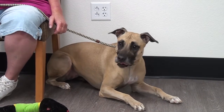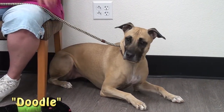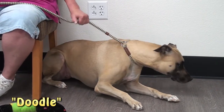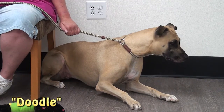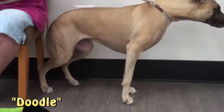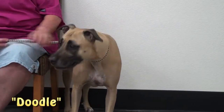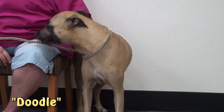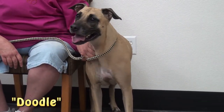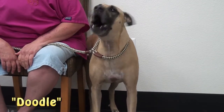And this is Oodles of Doodles. This is Doodle. People wonder how these animals get their names. Well, lately we've been getting so many animals in that we have to just pop up names and give these animals names. They're going to be changed anyway, probably. As you can tell, this is Doodle, which we named her Doodle. She has the weirdest bark, though.